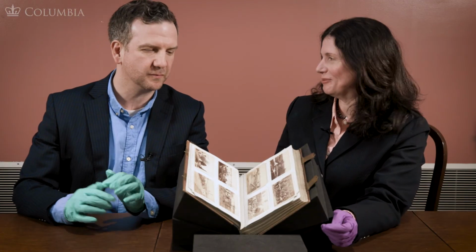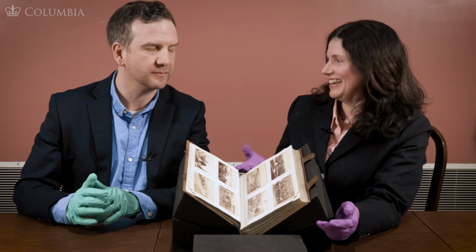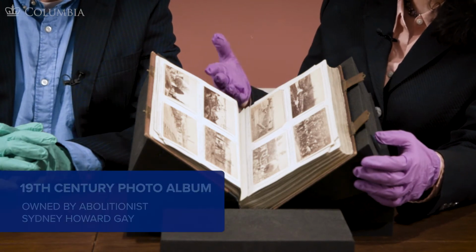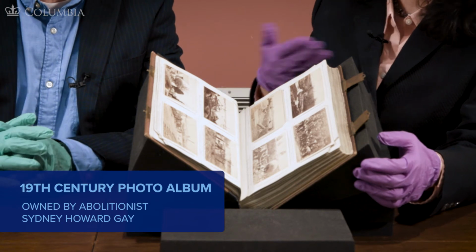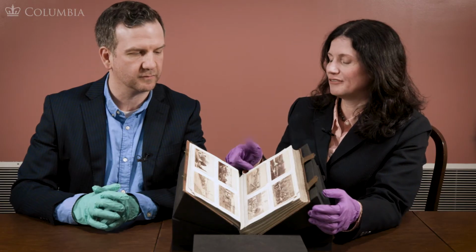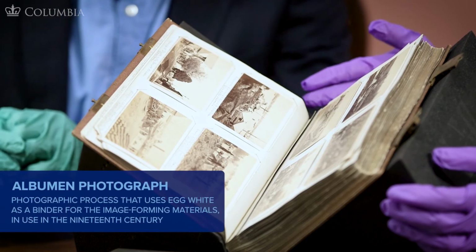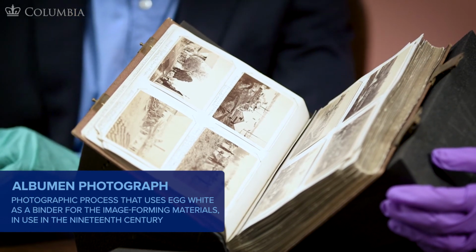So I think photo albums are really fascinating kinds of artifacts. And in this case, we have a commercially made book that was prepared so that an owner could fill it with the things he or she wanted to have inside. And in this case, we have a lot of albumen photographs. It's a process that was popular between 1850 and 1900.